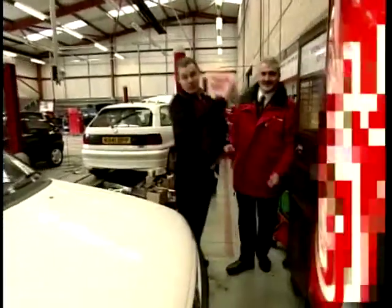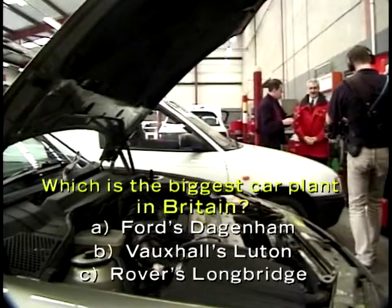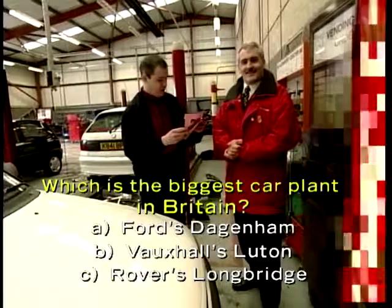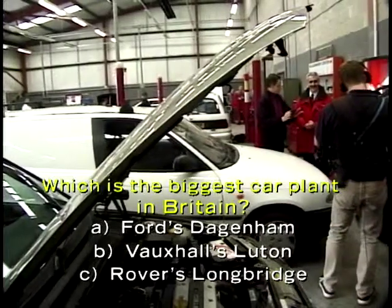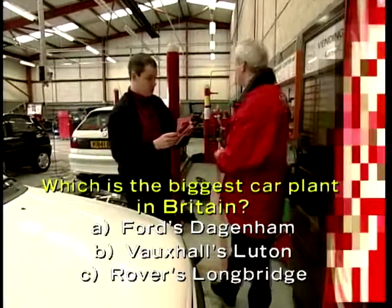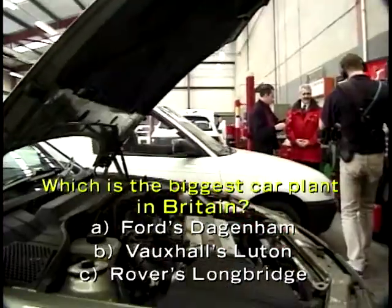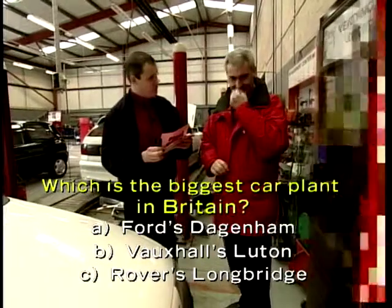Okay. He's found it. Now then, which is Britain's biggest car plant? Is it A, Ford's Dagenham? Is it B, Vauxhall's Luton? Or is it C, Rover's Longbridge? Which is Britain's biggest car plant, Pete? A, Dagenham, B, Luton, or C, Longbridge?